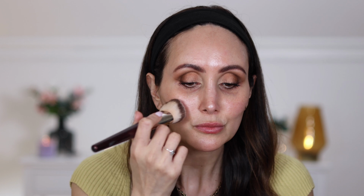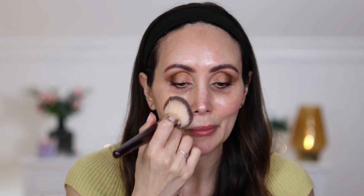Remember, on my face today, on one side I have the Glotion and on the other side I have nothing, so you'll be able to see how they both look. I do have to use a fair bit of this, so I've got it on my hand there and I'm just going to dip in. Now this is the side with the primer.